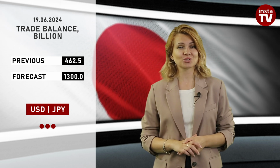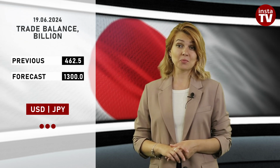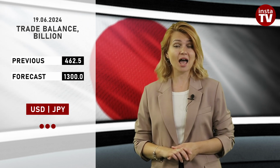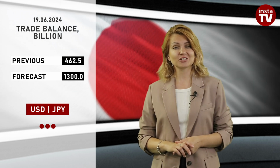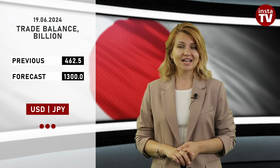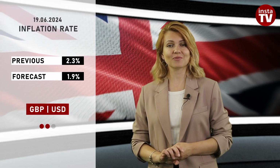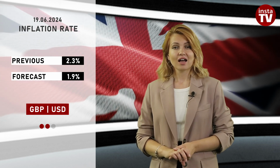However, exports should have increased by 11.1%. Meanwhile, imports advanced at the fastest pace in 4 months, up from a minus 5.1%. If the deficit continues to grow in May, it could weaken the yen against other currencies, especially the US dollar. The greenback might also get a boost from the macroeconomic data issued in the United States.